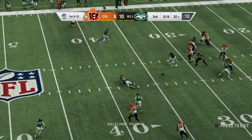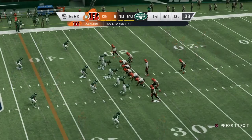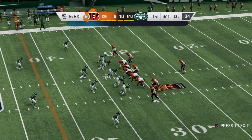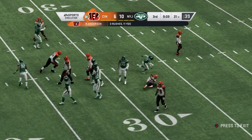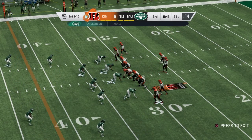First and 10 for Dalton. And that going to be incomplete. Too tough to hold on to that one. It's second down. Here's second and 10 now from about the 32. We got three, fellas. Here's Anderson. And he's going to be met at the line of scrimmage and taken down. Big play coming up. Here's third and 10.